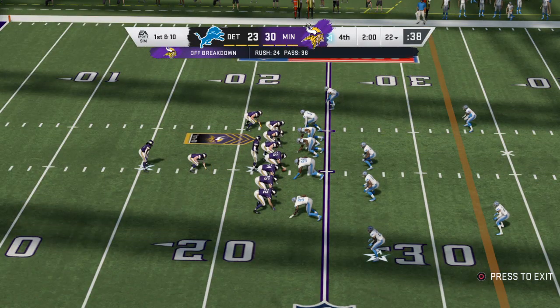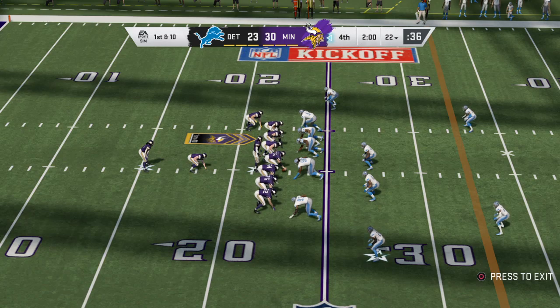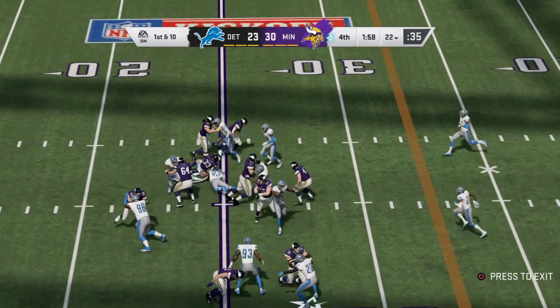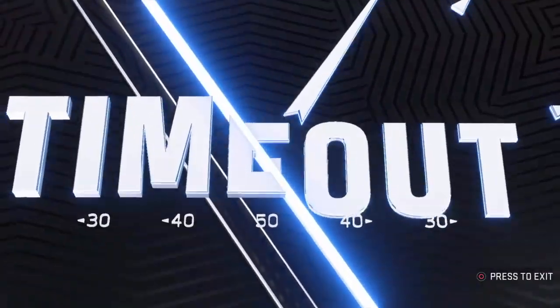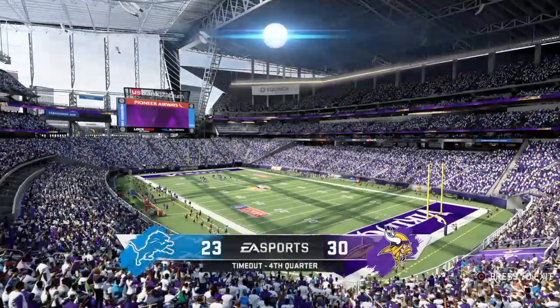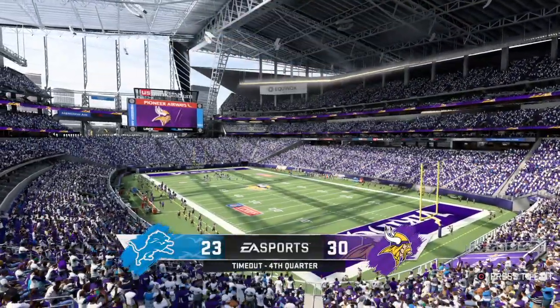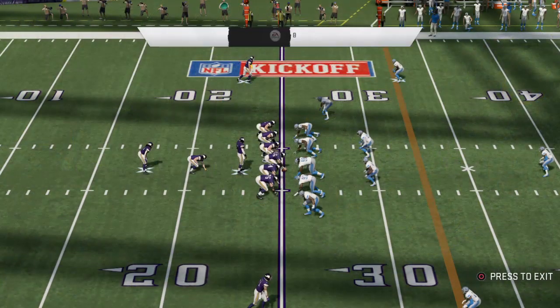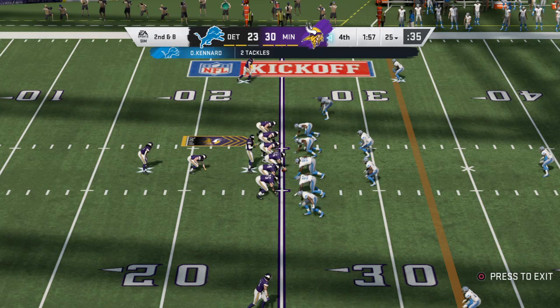Vikings in possession of the football as we get you reset. And let's see what they've come up with offensively after having time to talk it over. Looks like he's going to get a couple here on this first down carry, and that'll make it second and 8. And now we'll see a timeout used on defense as they stop it right out of the break with 1:57 to go in the ballgame.